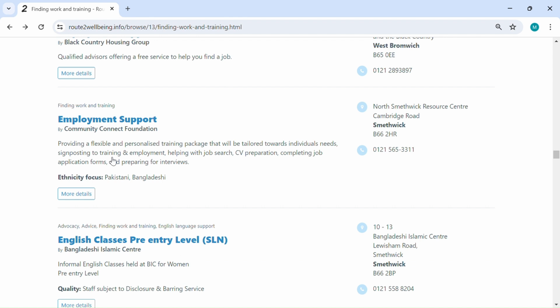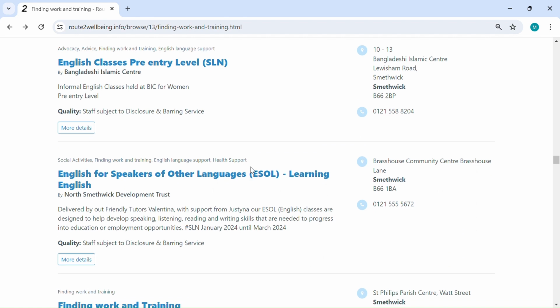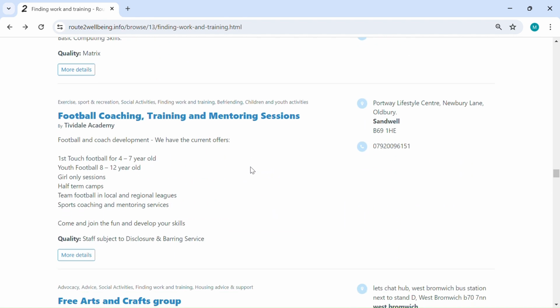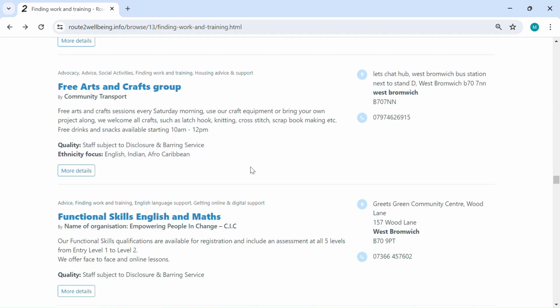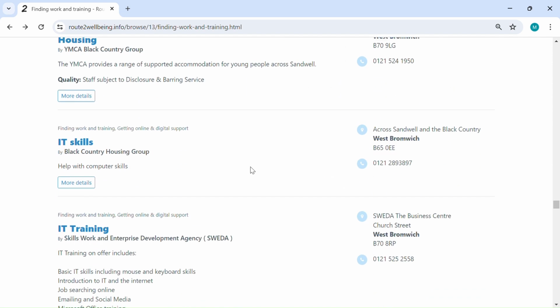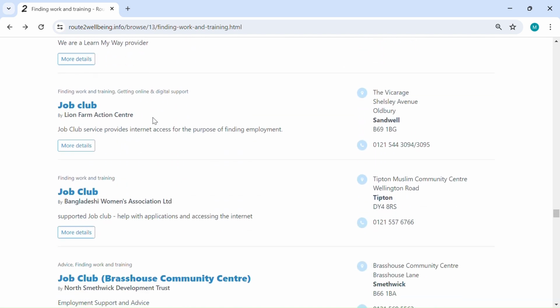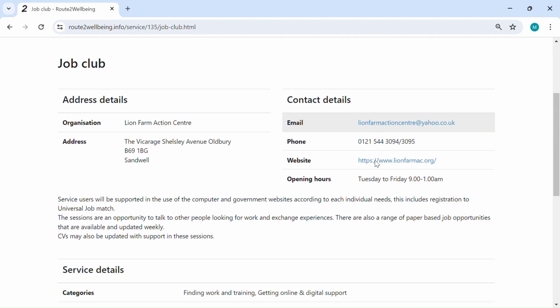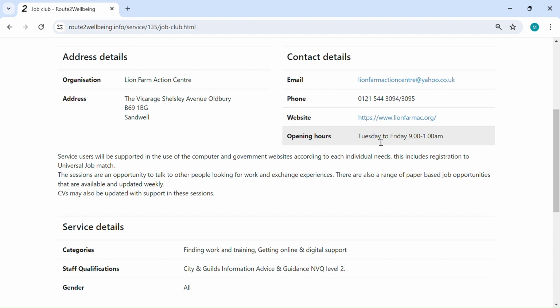So when we've finished looking here, we can click on Back to Search Results, which returns us to our main search listing. We can carry on looking up and down the list and click through for more details on anything else that takes our interest. For example, let's look at this job club run by the Lion Farm Action Centre. Looking at more details gives us again more information about the days and times of the support, some further detail about what they offer, as well as ways of contacting them and how to find the location of the club.